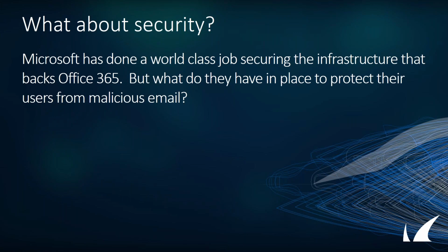So what about security? Microsoft has done a world-class job of securing their infrastructure. They are really open about it. They've got a number of videos online, a number of white papers where they talk about it. I was a pen tester for the Federal Reserve, and when I was with the Fed, I got up close and personal and hands-on with some serious security. Microsoft security on their data centers rivals it, minus the guys with the guns. But they do a really good job.